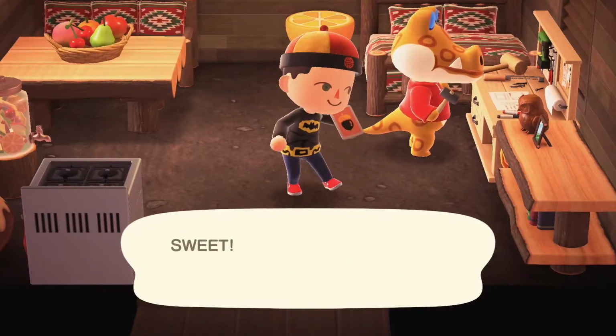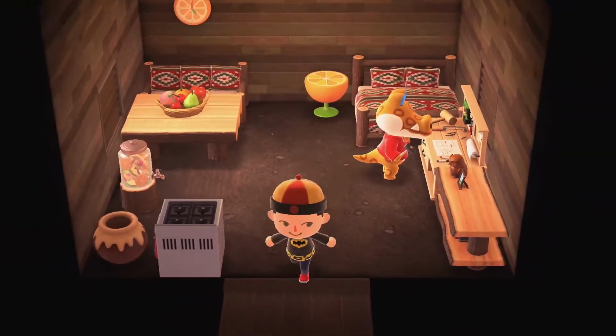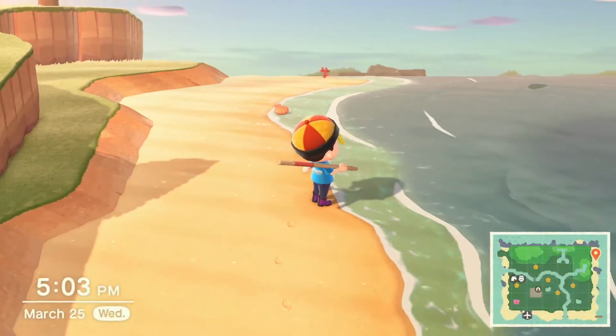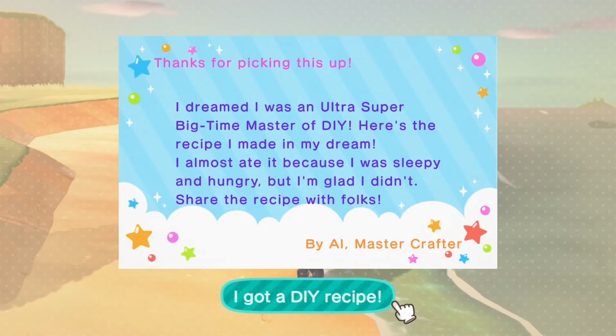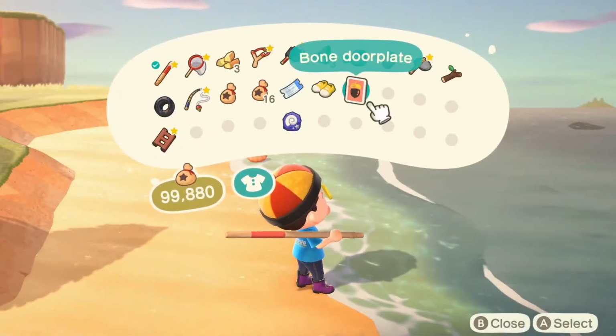Okay. Sweet. I learned a do-it-yourself recipe for a garden rock. Ooh, a letter in the bottle. I dreamed I was an ultra super big time master of do-it-yourself. Here's the recipe I made in my dream. I almost ate it because I was sleepy and hungry, but I'm glad I didn't. Share the recipe with everyone.